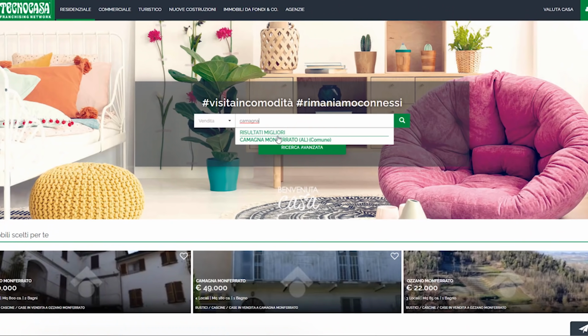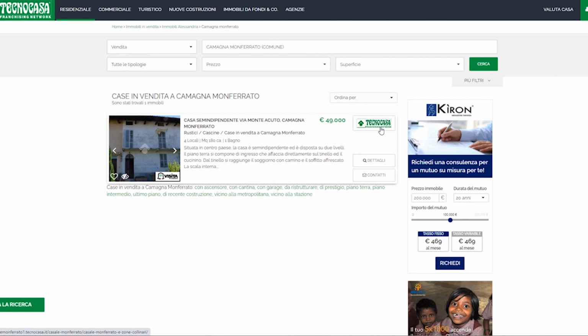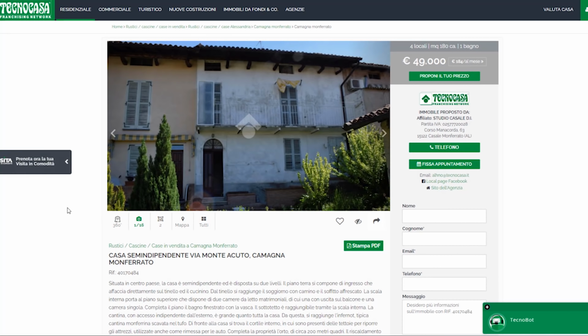Amazing. We didn't get to talk about price, so I'm going to jump on their website and find the property directly, due to some technical issues we had. Here we have the property. You see the price already. We're going to enter. It's 49,000 euros. So it's in the second position regarding the properties that we looked at.